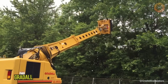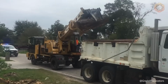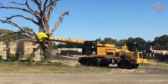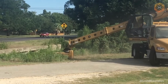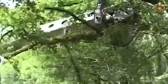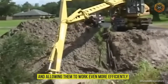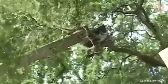How often can one machine change an entire work process? With Grattle hydraulic excavators and their attachments, this becomes a reality every day. Armed with everything from grapples to road mowers and even branch cutters, these machines are ready to tackle any job. And the addition of Telestick only adds to their already impressive capabilities, extending their reach and allowing them to work even more efficiently. Grattle attachments really do open up new horizons in construction and grounds maintenance.